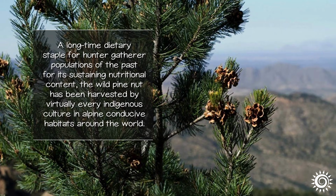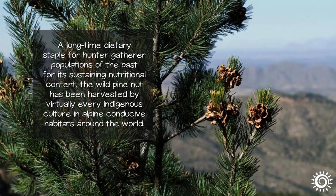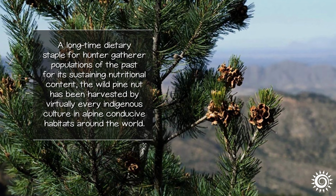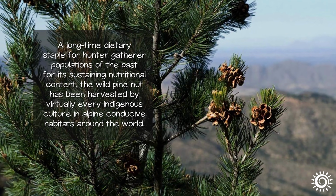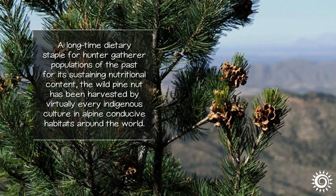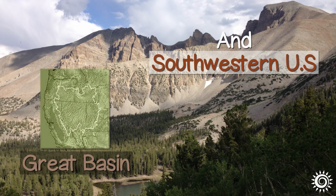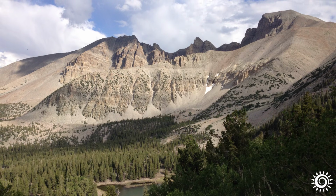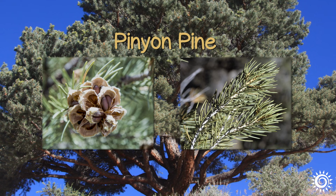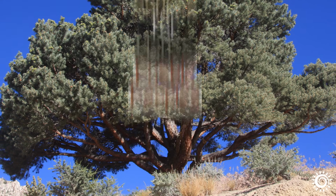A long-time dietary staple for hunter-gatherer populations of the past for its sustaining nutritional content, the wild pine nut has been harvested by virtually every indigenous culture in alpine conducive habitats around the world. In the Great Basin and southwestern U.S., especially the Four Corners region, pine nuts from the piñón pine species were an important food source for native Pueblo peoples, such as the Navajo, Apache, and Hopi.